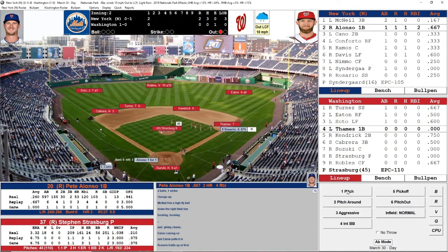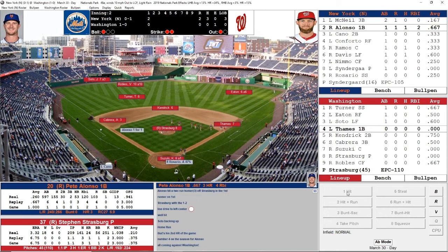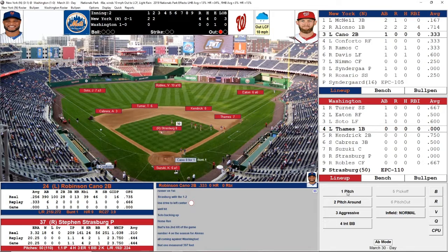Here's Pete Alonso, who homered. Nats fans are not liking him. Line drive, center field. This is deep, deep, deep. And Pete Alonso with his 2nd home run of the game, and it's 4-0 Mets. Oh no. Pete Alonso with 2 home runs this game and 4 RBIs already, 4-0 Mets.